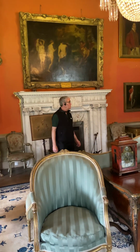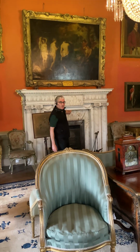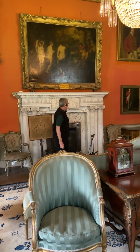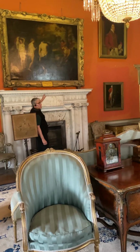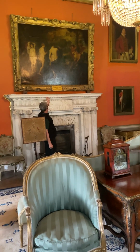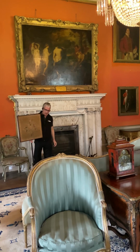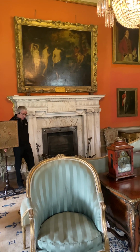Some lovely things in this room. We have another fireplace here. Again, Italian, beautifully carved here. A lovely item here. This is a famous painting by Rubens, The Judgment of Paris. It was very popular when it was first done.